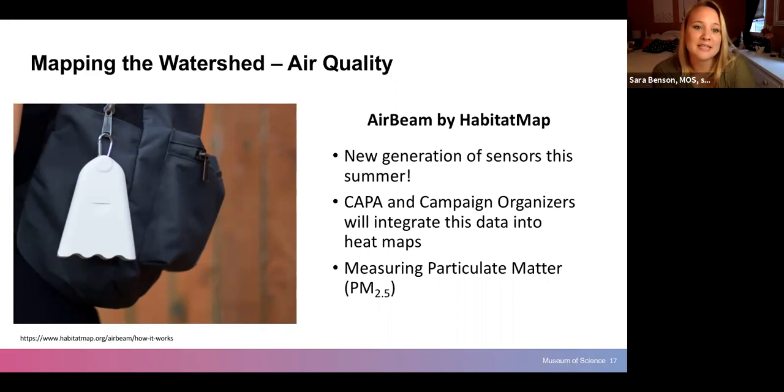You will be using these sensors on your car with the heat mapping sensors. They will both gather data along the same routes at the same time. CAPA and our other campaign organizers will help to integrate this data with the heat map. So not only are we getting high quality heat mapping data, but also air quality data. These sensors measure a lot of things. They measure all the different types of particulate matter. However, we are going to be mostly focusing on PM 2.5.